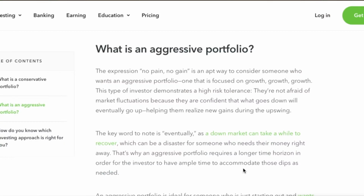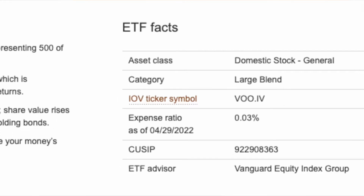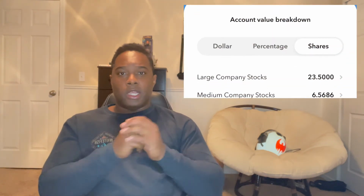So in this aggressive core portfolio, I invest into VOO. So VOO follows the S&P 500 index fund, which houses the 500 largest U.S. companies. So think of companies like Amazon, Nike, Apple. And currently right now I have 23 shares. And that being said, every dollar that you invest in this portfolio, 55 cents goes towards VOO.